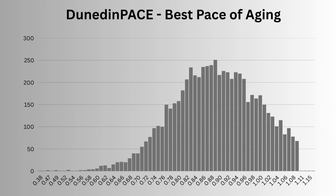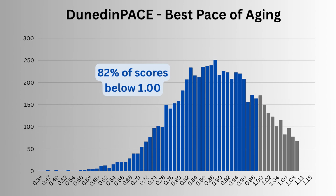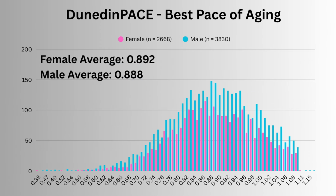We've already seen that the average pace is below 1, and when I plot a histogram of best scores, it turns out 82% of results are below 1. Now, there is a selection bias here. The sort of people taking a DunedinPACE test are likely to be healthier than population average and therefore not representative. I was also able to split this data into males and females with about 60% of tests taken by men and no real difference in the distributions.